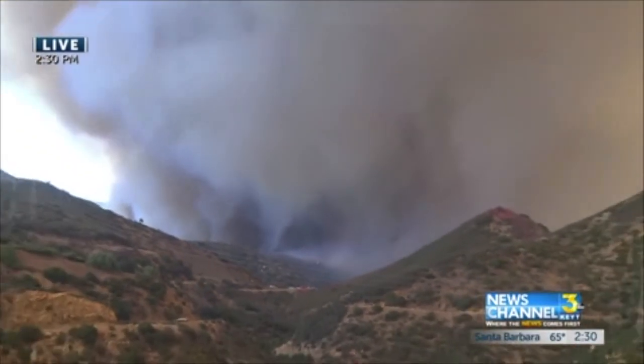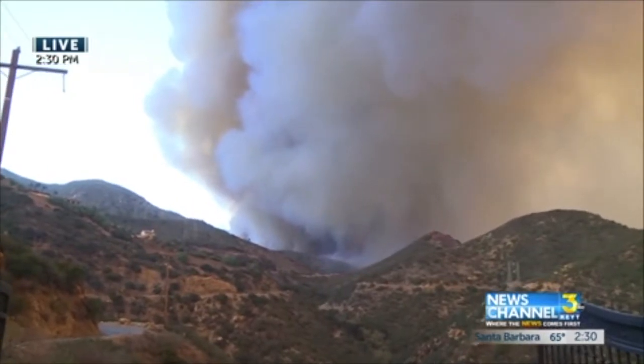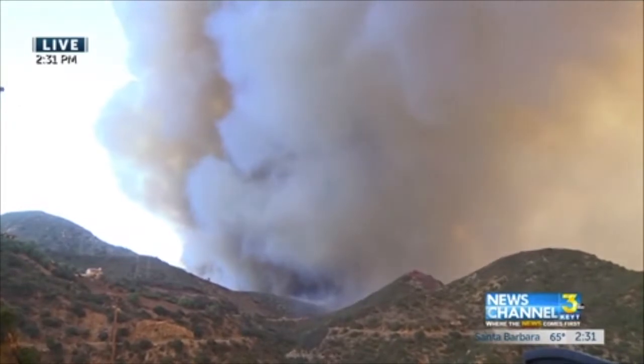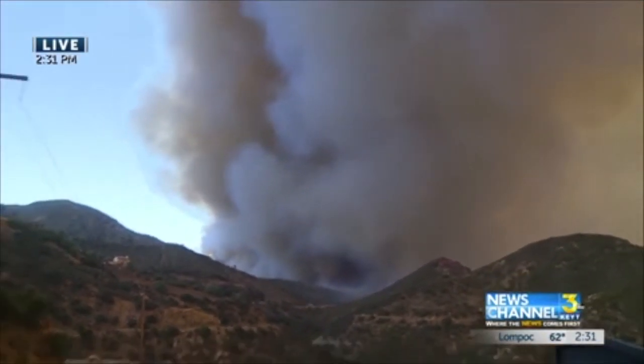We're still a ways away, but we're able to zoom in. Just look at the size of that cloud. They call them pyrocumulus clouds. These fires create these enormous smoke plumes, and it's super, super windy right now. I'll come back in the camera just to show you how we're getting blown around. Very different conditions than how it was just down below, a couple of miles down the road.